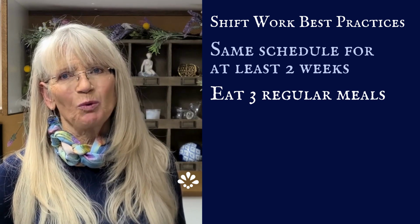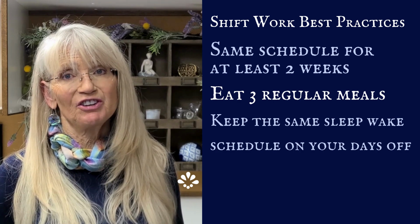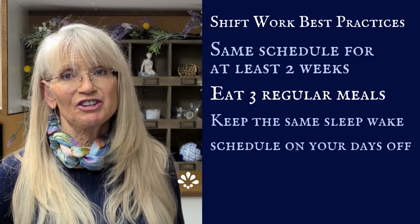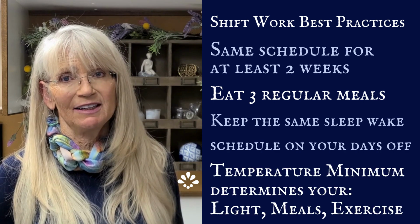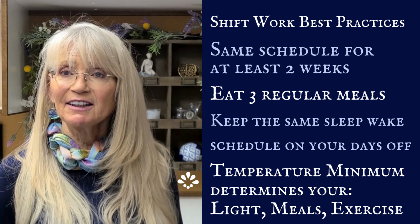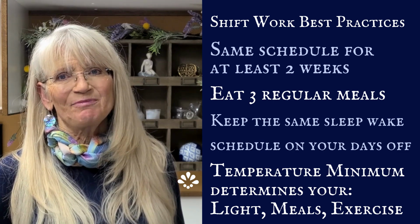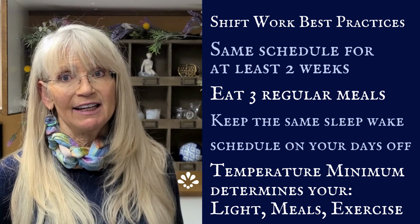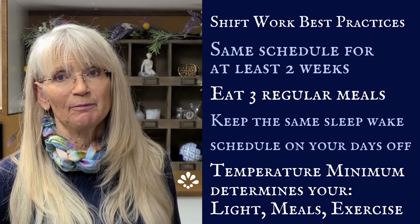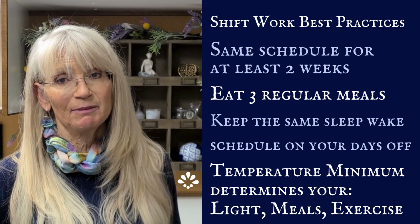Maintain the same sleep-wake schedule on days off that you have during work days. Or if your schedule changes every day, use those days off to transition your temperature minimum as best you can. Make your sleeping quarters dark, use earplugs if you can, and unless you're on call, put your phone on airplane mode. When you wake up, look at the light according to your biological temperature minimum, not what is happening environmentally. Exercise and eat according to your temperature minimum.